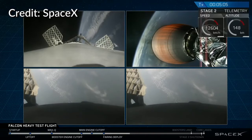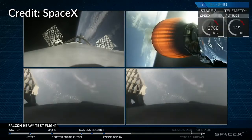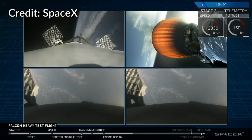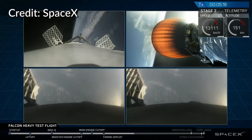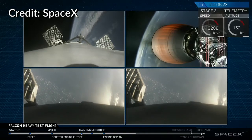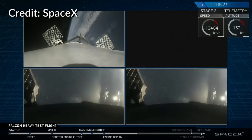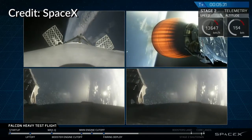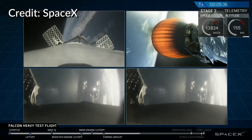Oh, man. Recapping all the great things that you just saw there. Successful liftoff from the pad, successful stage separation, but before that, successful booster separation. You can see stage one, the two side boosters, the center core, and you can see MVac lit up. Then the beautiful shots of Starman chilling in the Tesla Roadster. Just absolutely incredible.